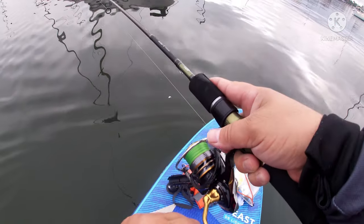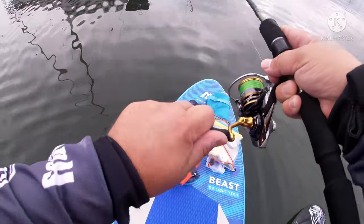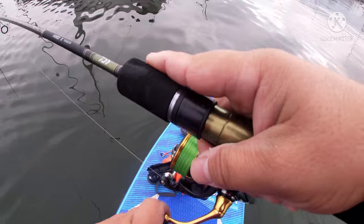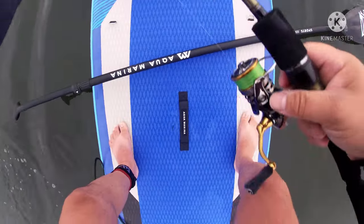Oh, it's a bream. Awesome. That's wicked. That's a good size bream too. Look at that. That's going to be my PB.